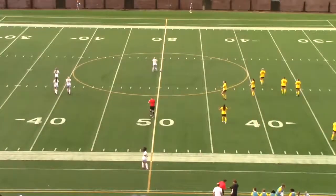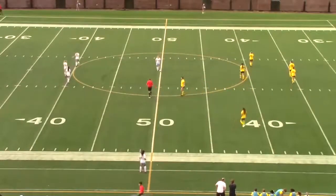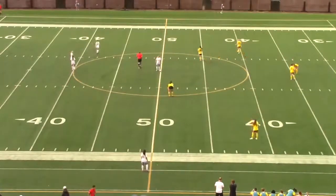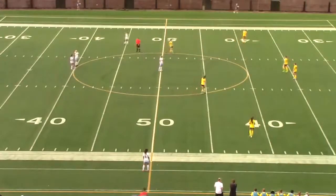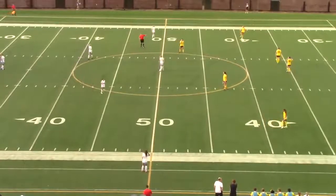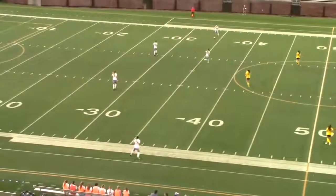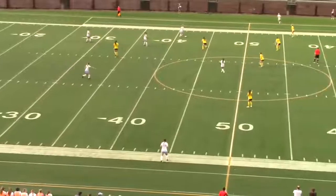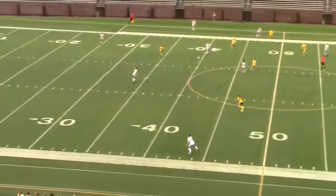And the players are now taking the field as we get ready to go. Looks like Chattanooga will be in possession of the ball first. And we're off. So we're going to see what Chattanooga's strategy is here as this game begins.